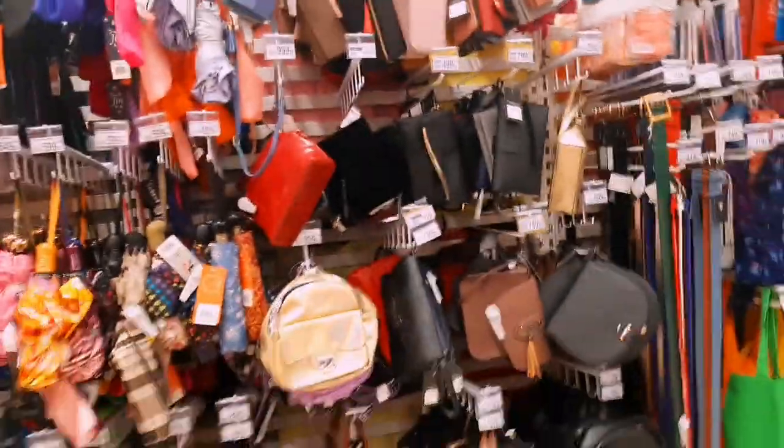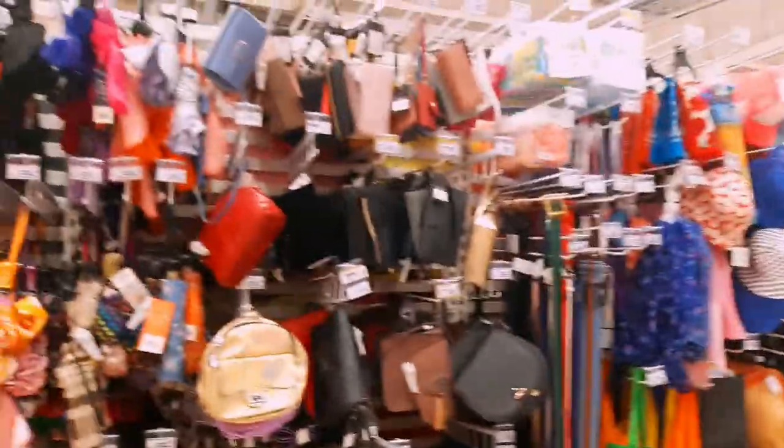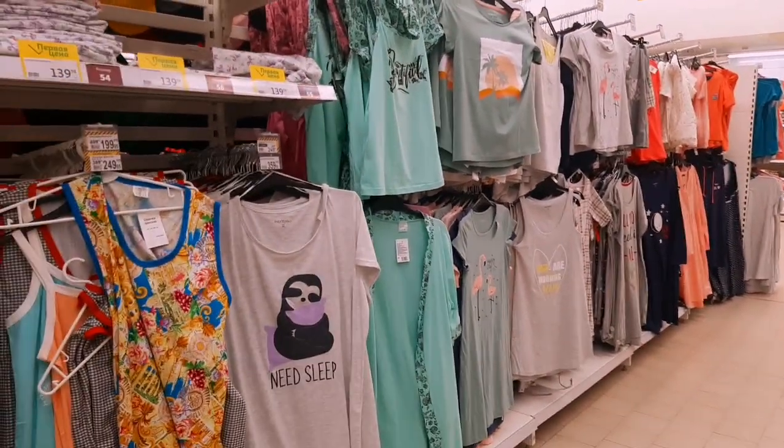Bags. Also because it's summertime, right? So you don't really find a lot of winter stuff. Because in winter you find, you know, all those shapka, hats. You find all the stuff for winter, like winter clothing. Hats, gloves, you know, all that. But it's summer, so voila, this is what you have. The same pajamas. Pajamas, you find. So this is your pajamas. Okay. Fine.